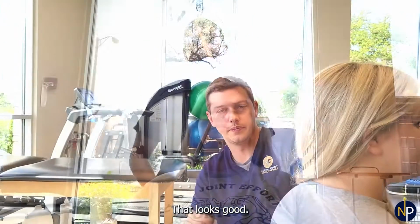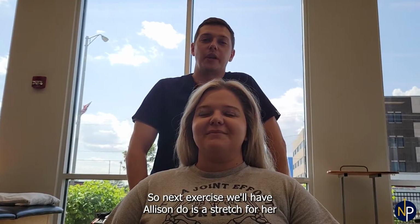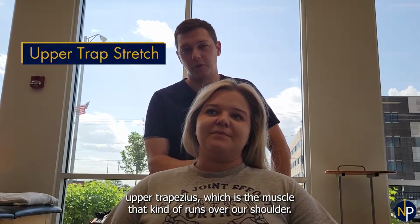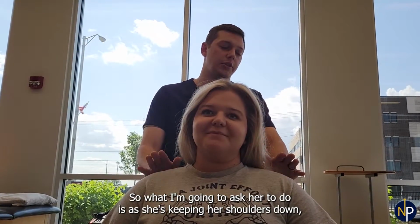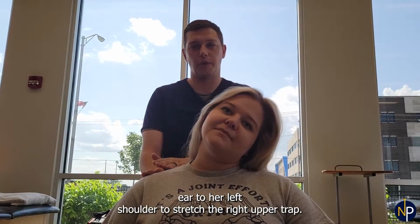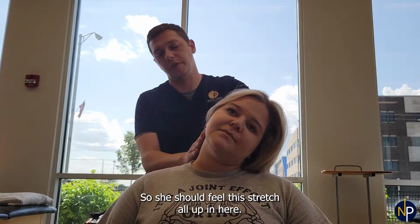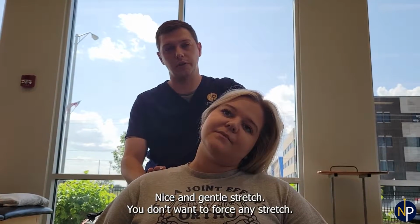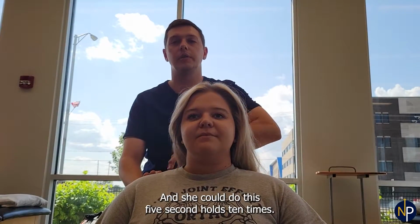That looks good. So the next exercise we're going to have Allison do is a stretch for her upper trapezius, which is the muscle that runs over our shoulder. As she's keeping her shoulders down, she's going to bring her left ear to her left shoulder to stretch the right upper trap. She should feel this stretch all up in here, a nice and gentle stretch. You don't want to force any stretch. And she could do this 5-second holds 10 times.